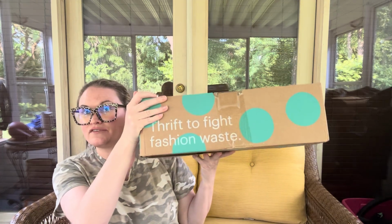I'm going to move these aside and take off my measuring tape that I end up wearing most of the day when I'm doing packaging and stuff like that. And then we'll open the fun box. All right, and here's our fun box.